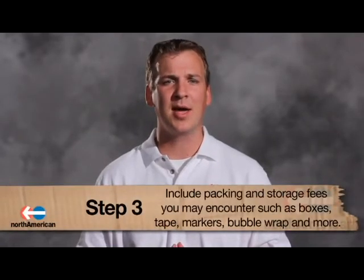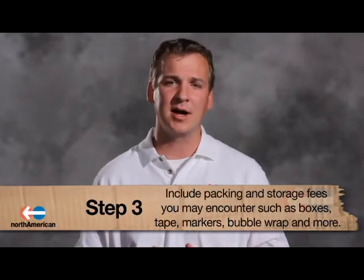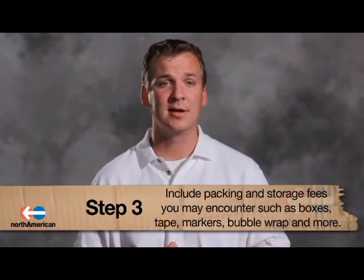Once deciding on a do-it-yourself move or a professional company move and then figuring out the cost for the one specific to you, step number 3 involves looking at the packing and storage fees that you may run into. These fees include boxes, tape, markers to label each one of the boxes, bubble wrap, mattress covers, and padding. All of these supplies add extra cost and should be carefully budgeted into your moving document.